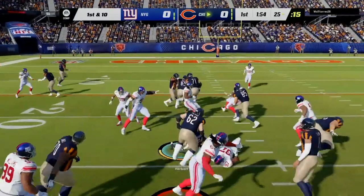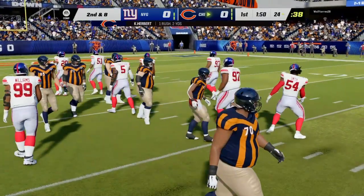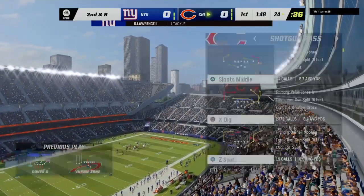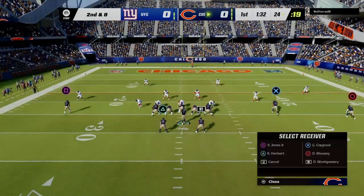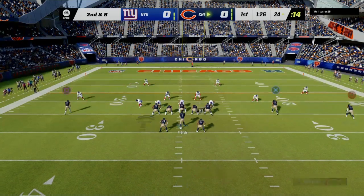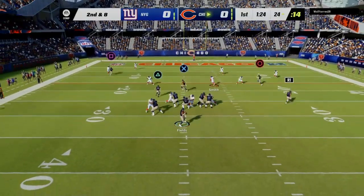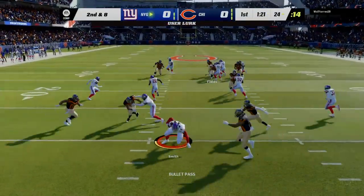Here's the first carry for Kahlil Herbert. And nothing much materializing there on the first down run. He'll get a couple, and that's it. Certainly a nice job there by the defense rallying to the football and getting him on the ground. But I think the play gets made by the defensive front. Because if they can't get upfield, their job is to go ahead and get low, almost get into a ball sometimes. That's into a crowd and intercepted.